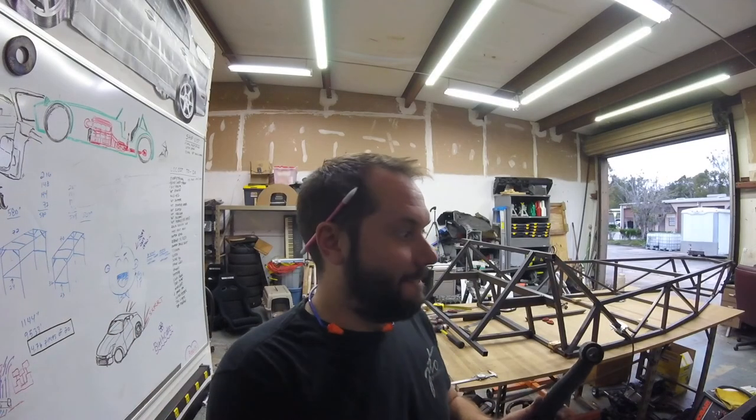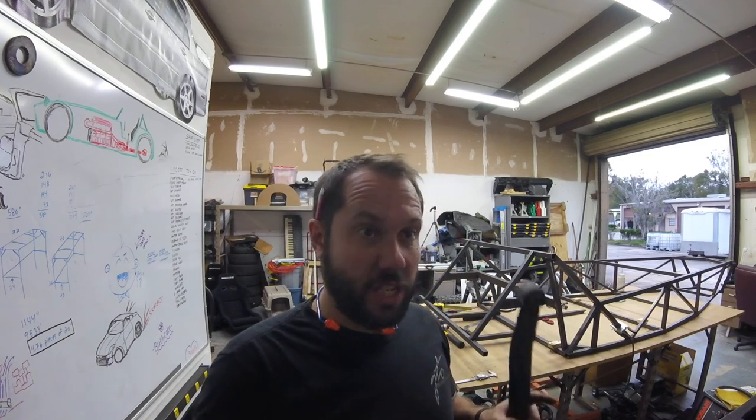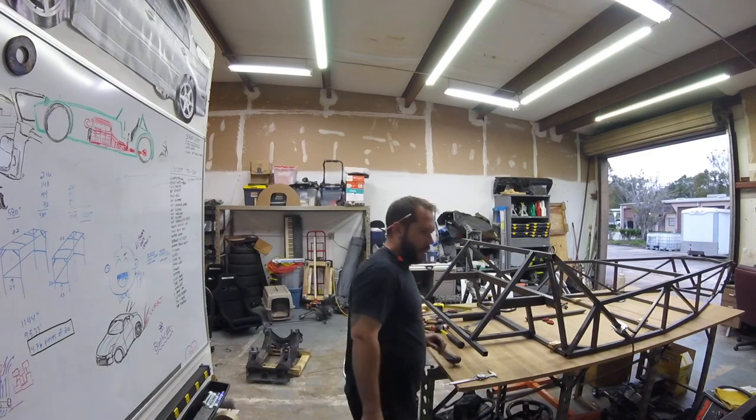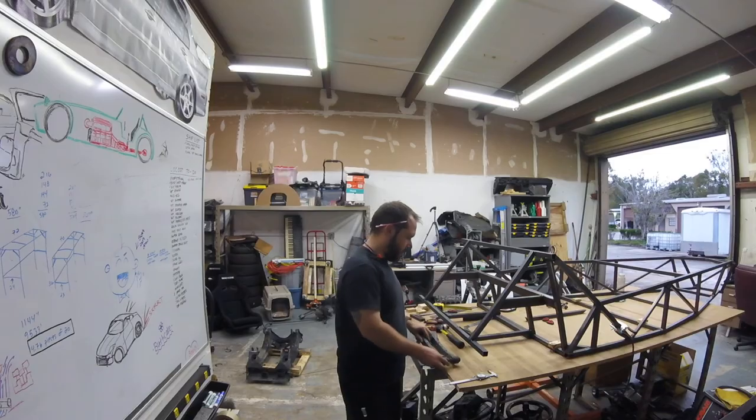I think that'll work. It's a very low cost way of doing it, which is the whole point, isn't it? Half the point. One of the points is to go fast and have fun. The other point is to do it really cheap. That's the low cost way. Thank you, stock Nissan parts.